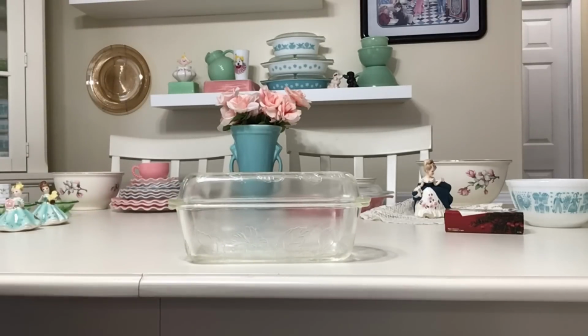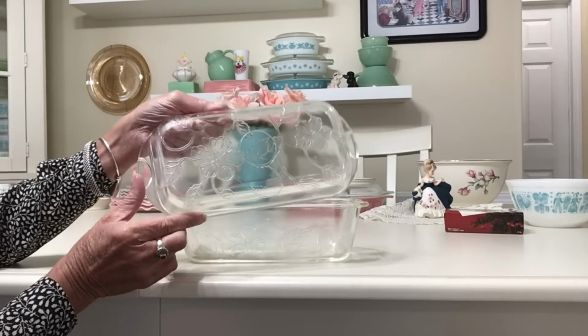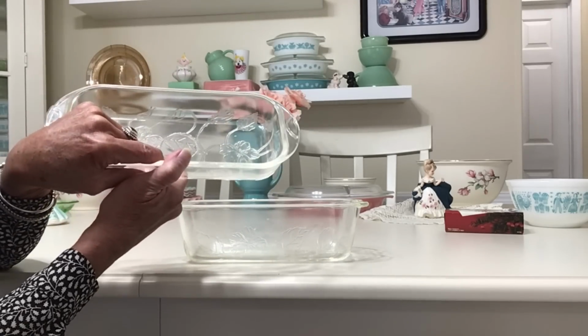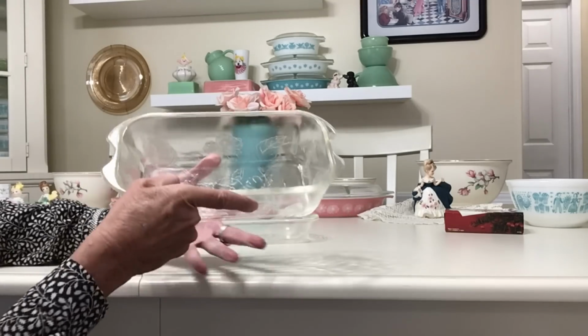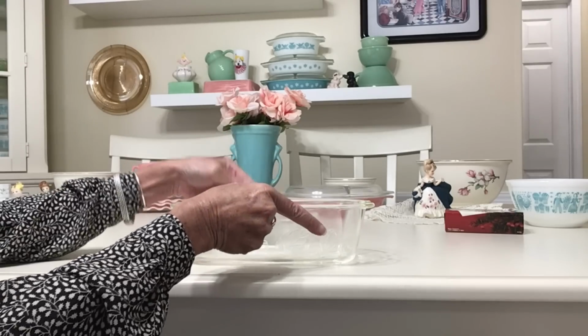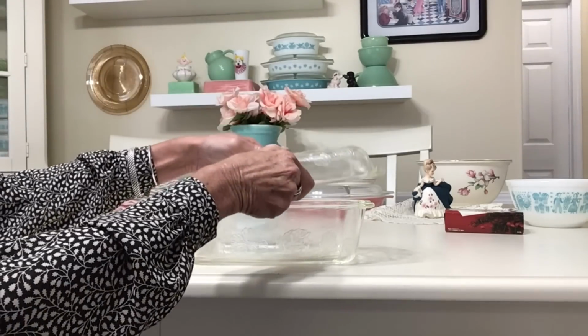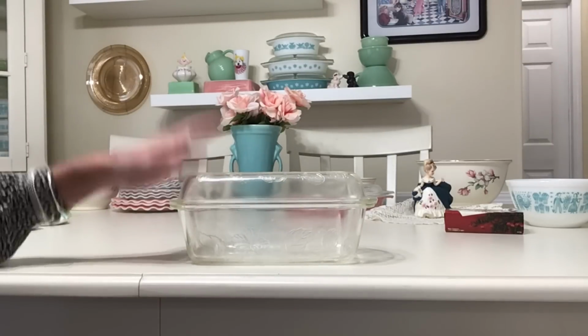The funny thing is, when I was standing in line to pay for it, there was an elderly lady there, and she said, "Oh, my mom had that set," and she said this right here was not the lid. It was actually a serving piece, a cake pan or something. And I said, "Oh, thank you very much." But if you notice right here, it is the lid because it fits snugly on there. And I'm sure you could use this for other things also. Maybe that's what her mom did.